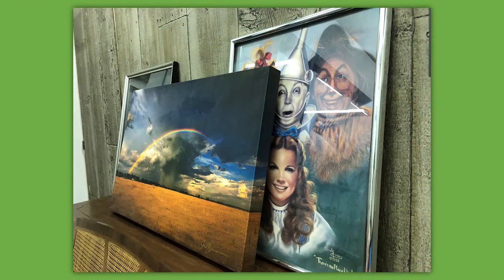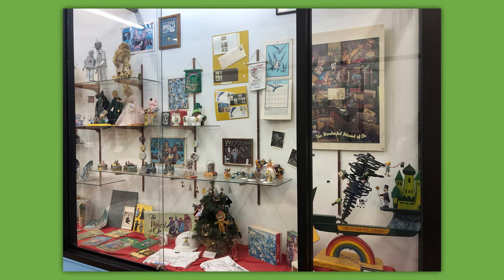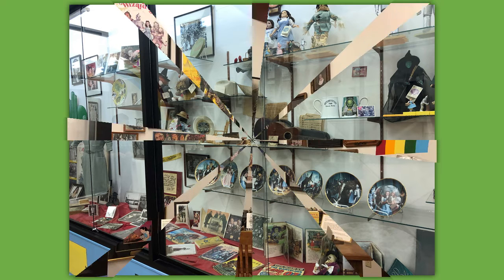Along with paintings, and of course this one, Somewhere Over the Rainbow, is a whole collection of memorabilia from the Wizard of Oz, including one of the Munchkins' outfits. Very beautiful, very stunning. Across the room, along with some other photos, was a desk.